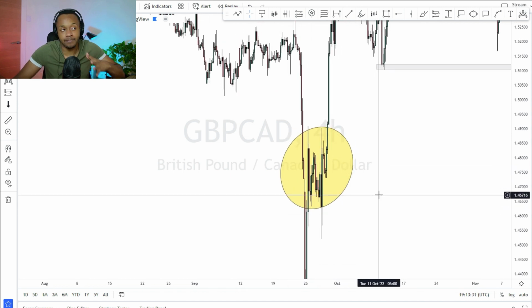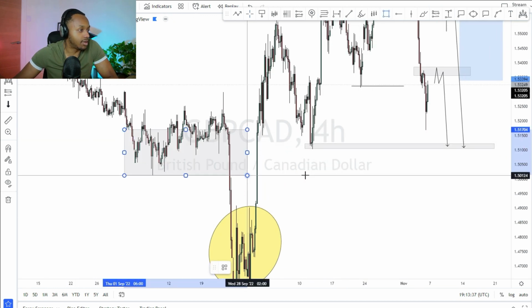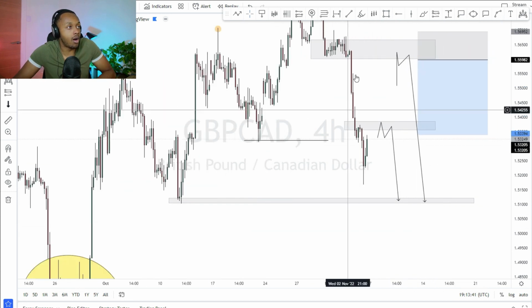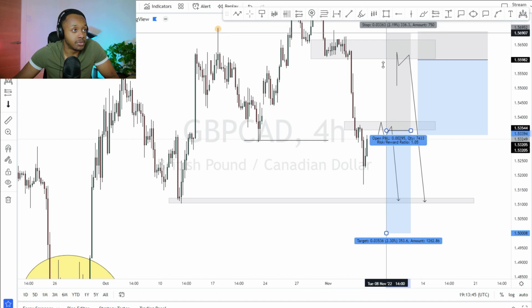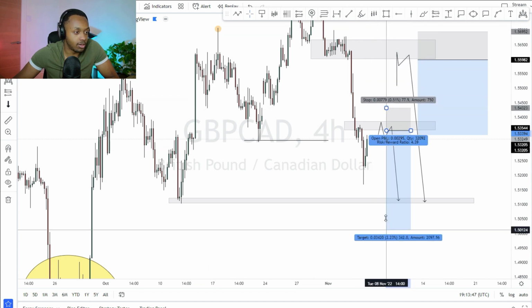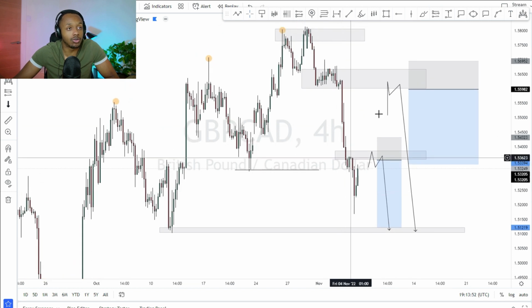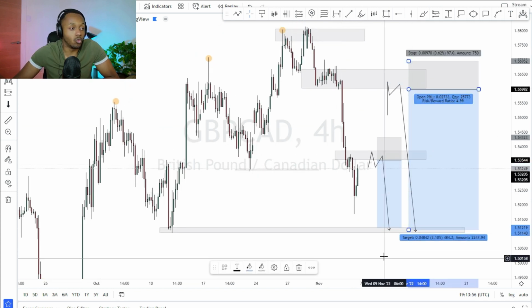Like I was saying earlier, impulse in one direction followed by the impulse back in the other way. It's not a good sign. So this area here is a very critical zone, 1.51. So I wouldn't look to really push a trade past that area there. So looking for sells for pound CAD, we'll be looking at 1.53700, sorry, and 1.56. And targets back down to 1.51 for next week.